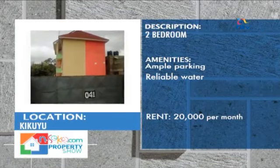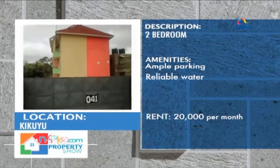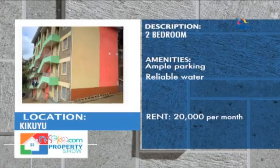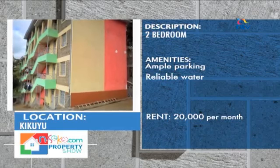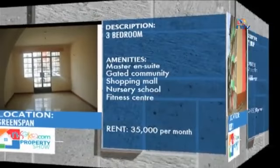Located off the Southern Bypass with easy access to Karen, Mombasa Road and Gong Road, this apartment is master en suite. It has a reliable supply of water and adequate parking space. The apartment is in close proximity to socio-economic amenities such as schools, hospitals, churches and supermarkets. The monthly rent is 20,000 shillings.